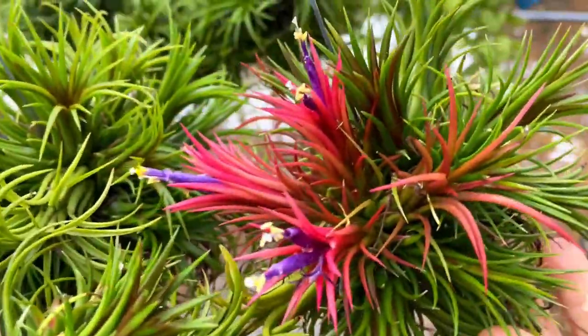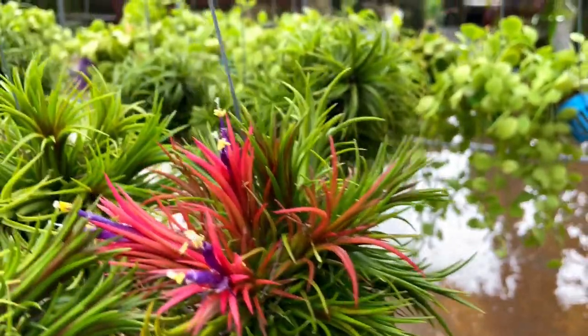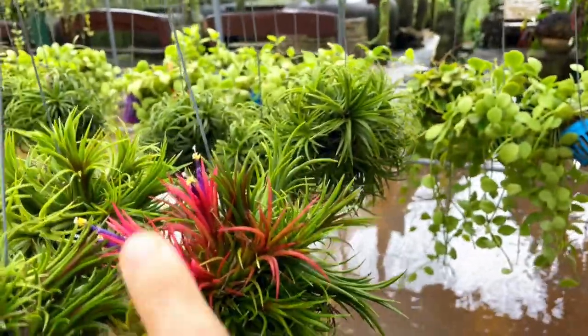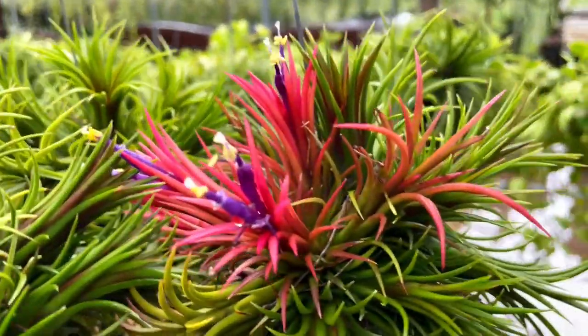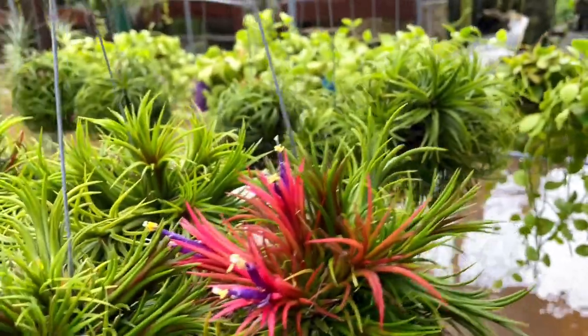And feel free to check out my Tillandsia video. I'm gonna link that up above, where I share some of the care tips. I did a tour in Bali and how to grow them into a clump. It takes a long time to grow them into a clump like this. But once they flower, they'll start putting out babies off the sides.